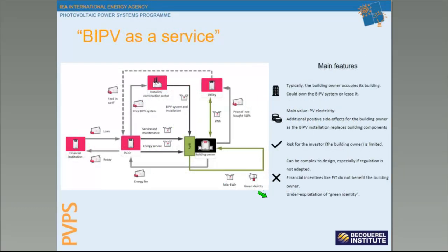Finally, the latest business model we present in this report is what we could potentially call BIPV as a service. So instead of thinking of a product installed in the building envelope and benefiting from the production or renting the space, the BIPV system would be simply bundled in a package of services. For example, energy monitoring in the building, or development of demand-side management tools to save energy within the building and maximize the self-consumption of the PV production.